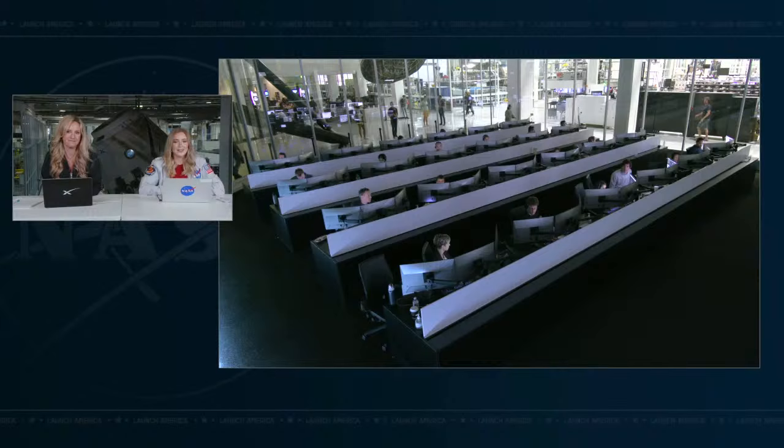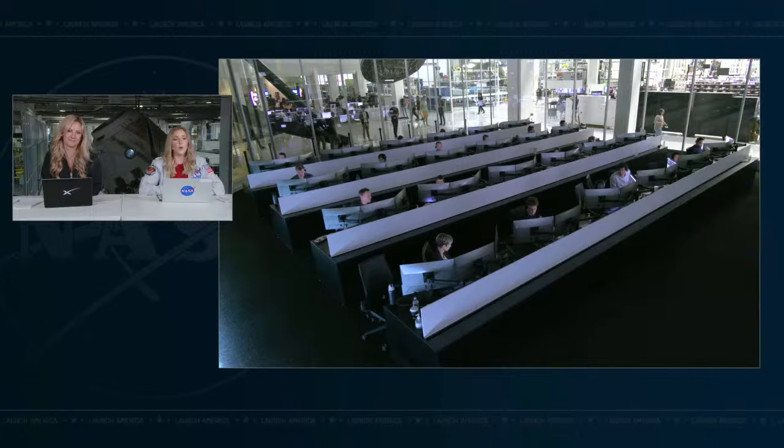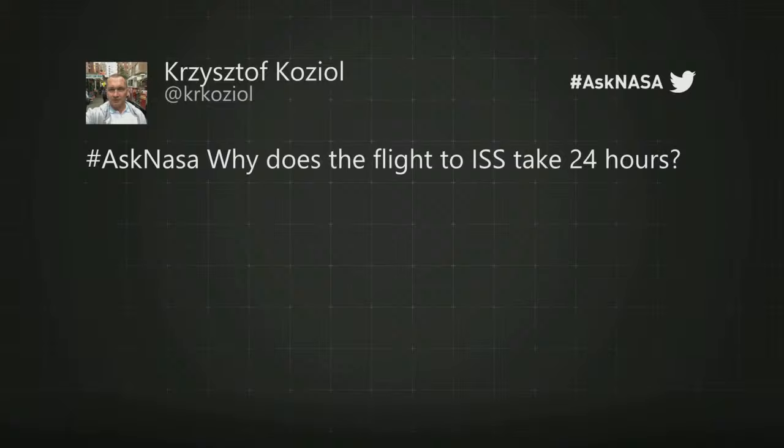That's right. And it looks like we do have another question here that is asking, why does the flight to the space station take 24 hours? So we did touch on this earlier. It's all based upon the phasing and where the International Space Station is at the time of launch. We do launch from the Kennedy Space Center in Florida. So depending on when that launch window is, sometimes it can be a shorter launch to docking phasing. Sometimes it's a little bit longer. For this particular one, it's going to be about 29 hours from launch to docking.